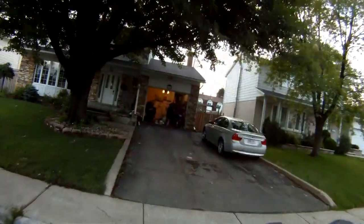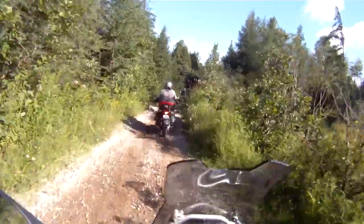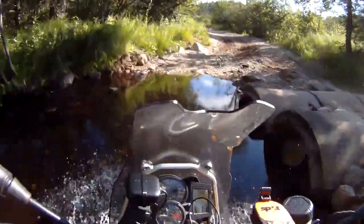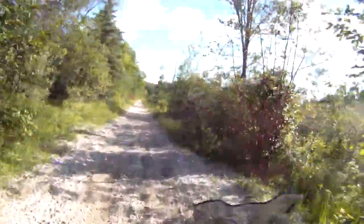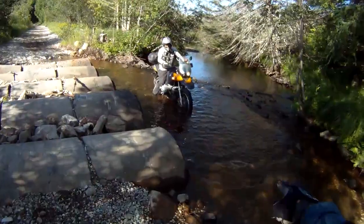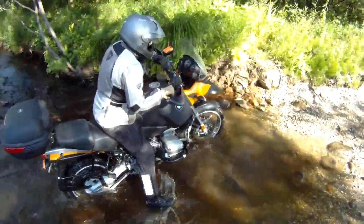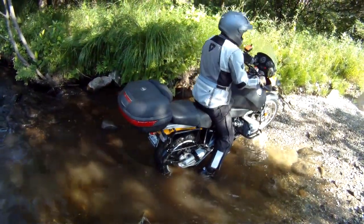Now here, why am I showing Joe's house at 6 o'clock in the morning? Because he never comes on these rides because he can't get out of bed. So we went down, we took a similar route. This is where the Honda was stuck the week before. Now, Joe's got the knobbies on his 1150GS. Watch that one rock there. Give her! Stalled it.